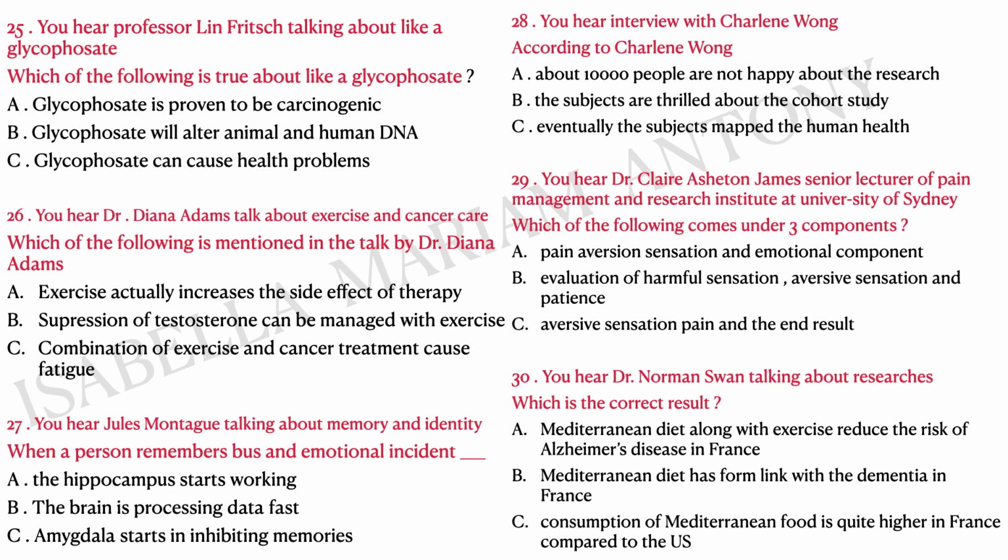Okay. Claire Ashton-James. The important thing to realise about pain is that it's a subjective experience based on three main components. There's somatic input, so feelings of aversive sensations. There's an evaluation of those sensations, so how harmful or threatening are these sensations, which is subjective. And then there's also the emotional component, so how distressed am I in response to these aversive sensations.